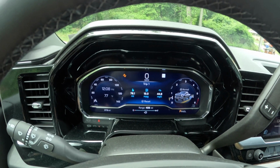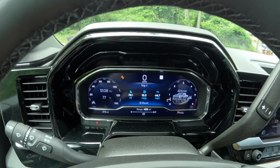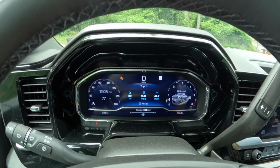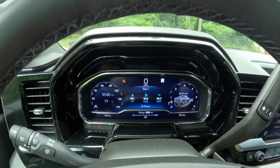All right, fuel mileage update from our trip to Messick's. 78 miles total, 15.0 mpg. So pretty good. It's starting to come up a little bit. Pretty happy with that.